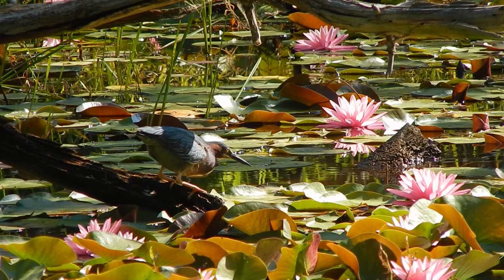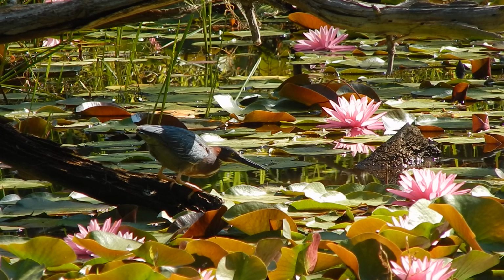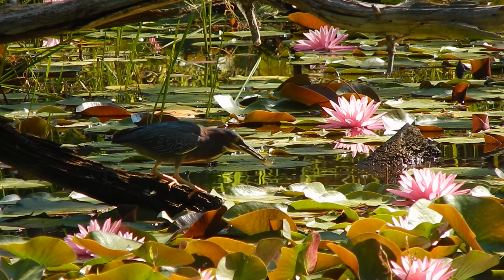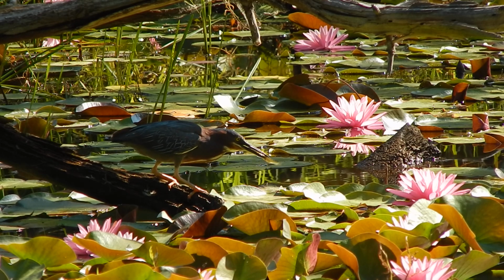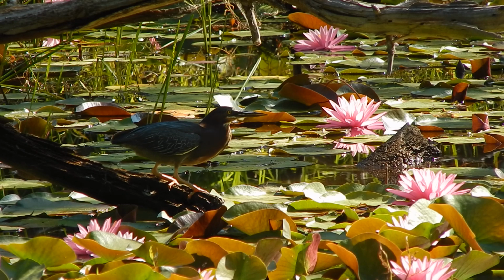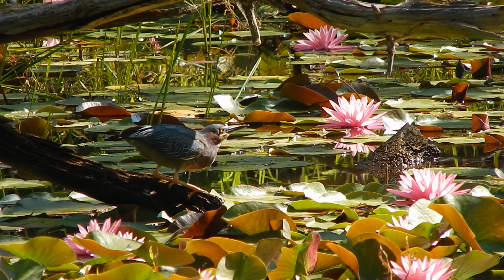Green herons are much smaller, about the size of a crow. They tend to hunt from water lilies or floating logs in the water. Fish and frogs make up a large part of their diet. Can you see it running its slender tongue down the sides of its beak? They have a deep green color with a chestnut brown chest and neck.